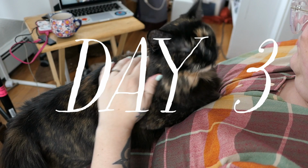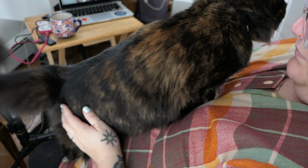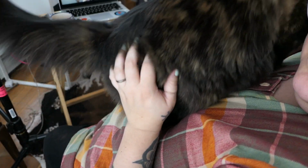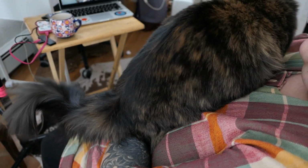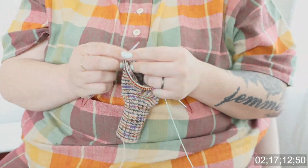I've basically decided that it's impossible to teach a cat that they're in the way. Moose likes to lay on my chest even when I am sitting vertically, which is like the funniest thing. I'm like, there's no ledge for you to stand on.